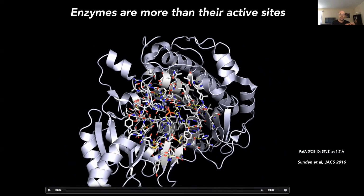And to understand this context, what we really need to do is to make mutations. We need to vary it. And we need to make lots of mutations because enzymes are large. And then we need to observe and interpret the effects.